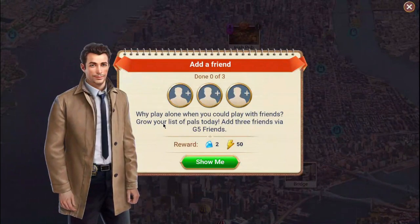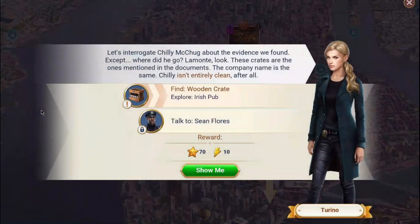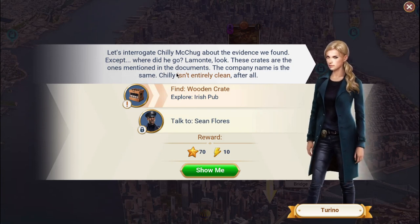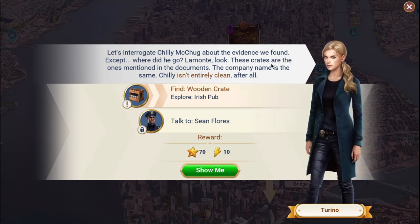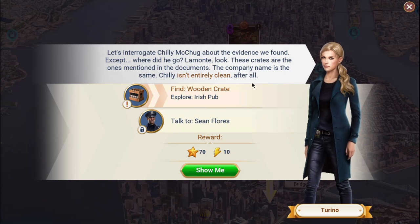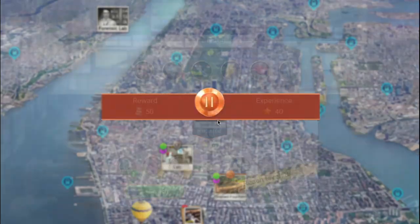Over here. Why play alone when you can? Oh, wow. Thought it was something important. Okay. Let's interrogate Chili McChug about the evidence we found, except where did he go? Look, those crates are the ones mentioned in the documents. The company name is the same. Chili isn't entirely clean after all. Okay. Back to the pub.